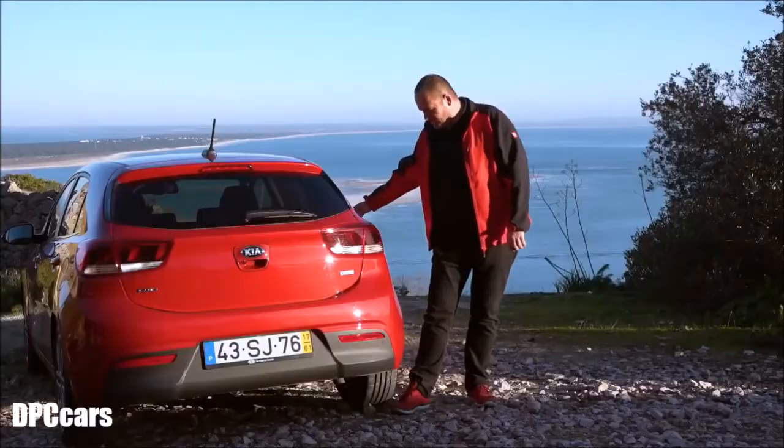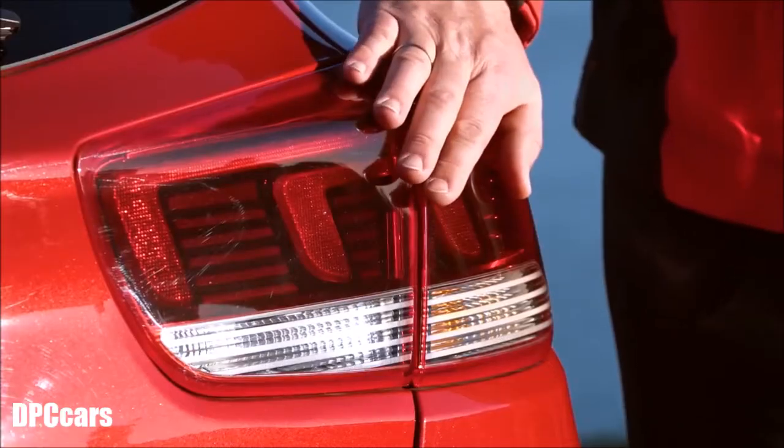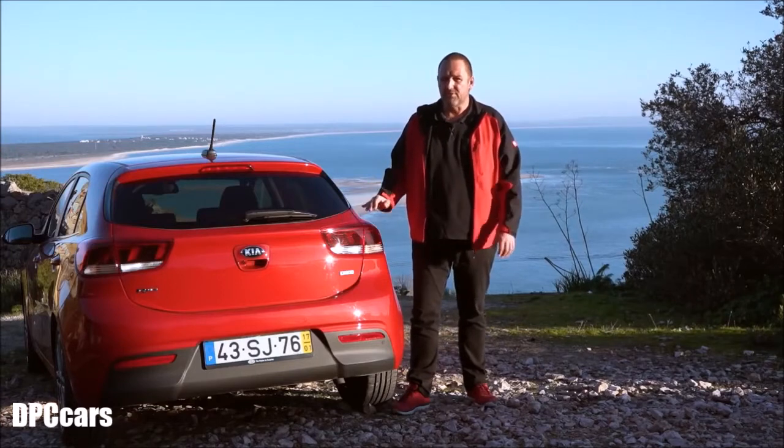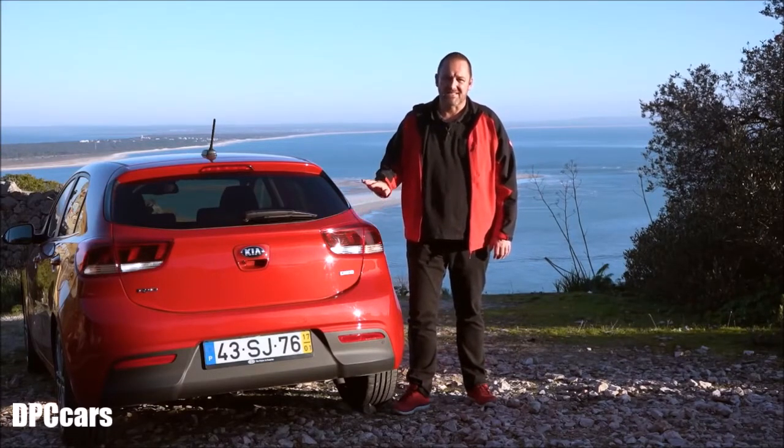At the rear you see that the shoulder line continues into the taillights. They do offer a very nice light signature if you order them as LED taillights. This is possible from the trim level Spirit onwards. If you order Platinum, they come as standard.